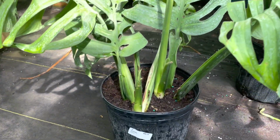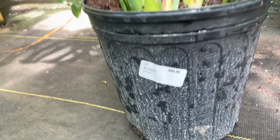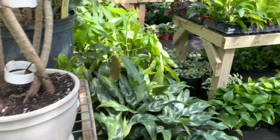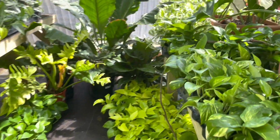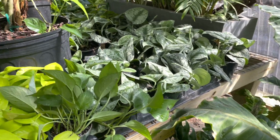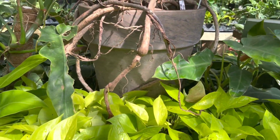Speaking of a little bit more on the rare side, these Monstera esqueletos for $99, which was such a good price. I mean, look at that one. I wanted to take it home so badly, but 99 is just a little bit too much right now. Maybe later if they get more in. But more pothos.